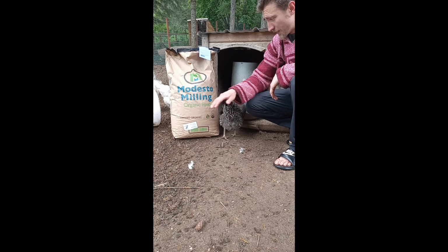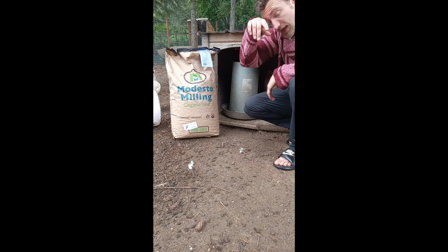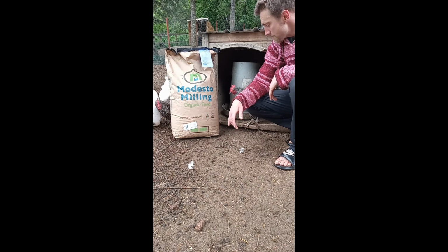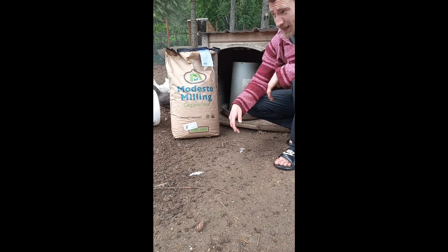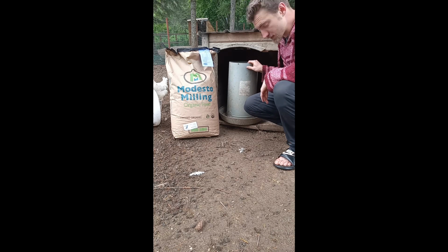But yeah, Modesto Milling all the way, not only for chicken feed, rabbit feed, and duck feed. We get some of our senior equine meal there too. I showed you the Purina earlier, but our preference is the Modesto Milling version. I'm sure they have an alpaca feed, we don't get that up here in Idaho, but it's our favorite for sure. And so that's what I'm going to be feeding our chickens right now.